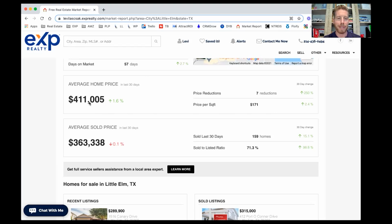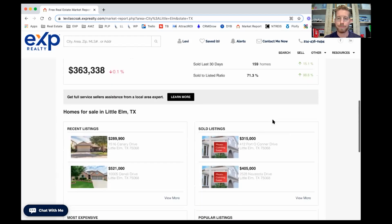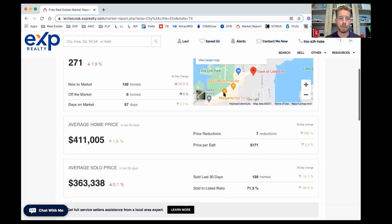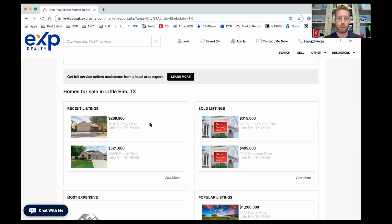As you can see, the average home sale price is around $411,000. That's a 1.6% increase in the last 30 days. That's not a bad increase, especially with the amount of overbidding that has been going on. Let's see here. Sold in the last 30 days, 159 homes, and you can compare that to 271 homes on the market currently. So you can see inventory is moving very quickly.